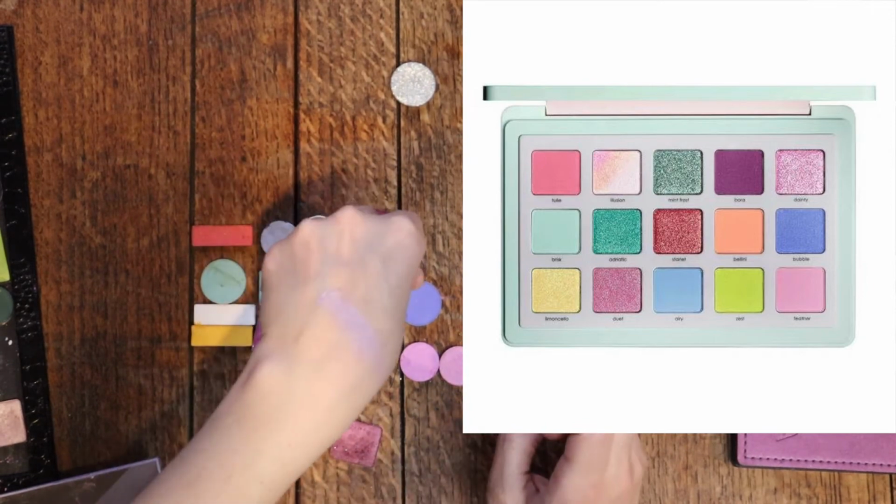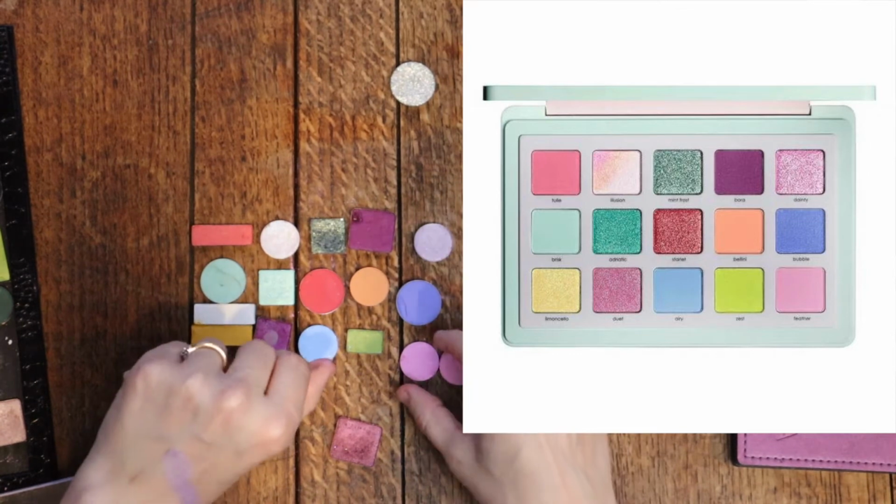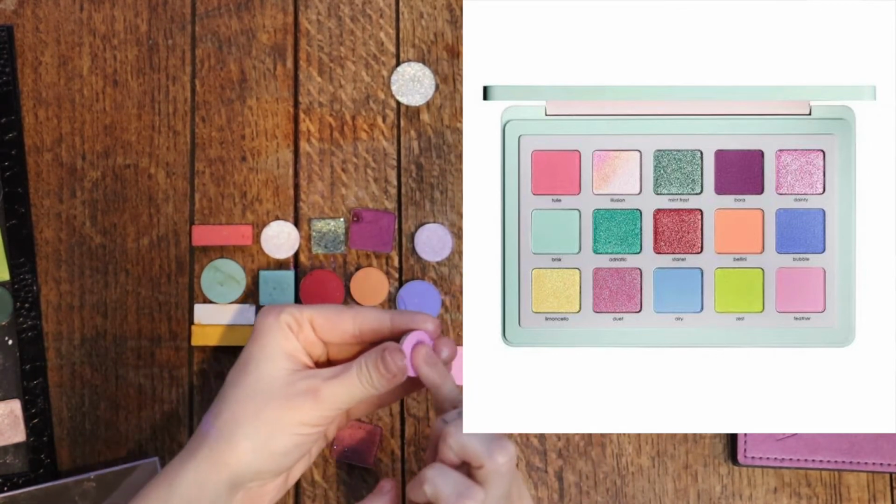It's a little bit more purpley than I think the original is, but I think that will go better with the vibe of the palette. And then let me see which one I like better with it.